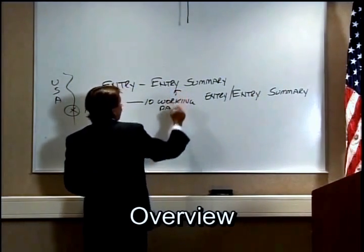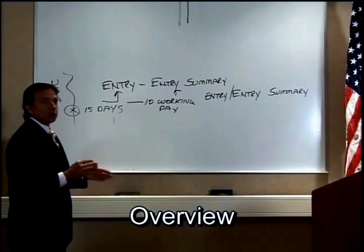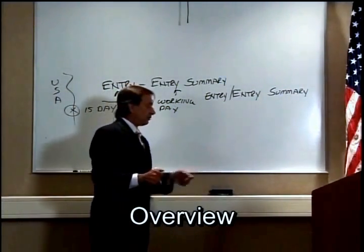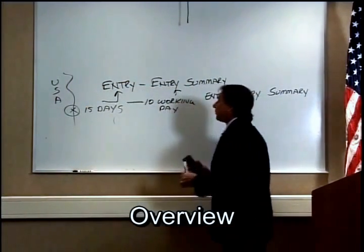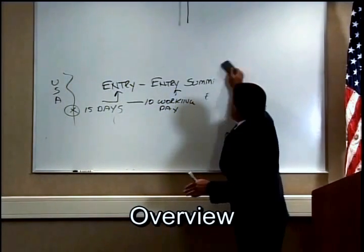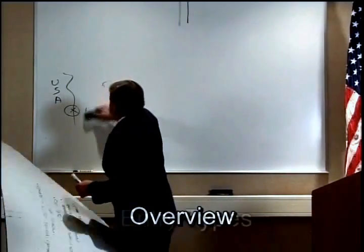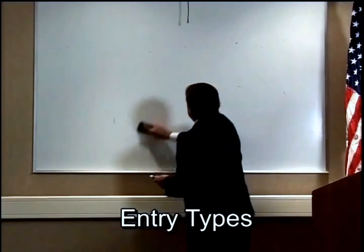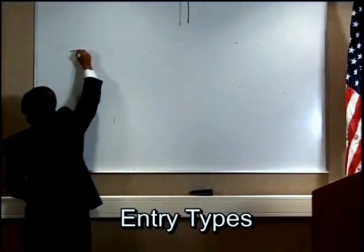We've got to come up with this entry summary. It's a total different animal, a total different procedure, and an entry slash entry summary. I'll tell you about that in a minute. But that's generally how everything is going to flow, and you probably got an idea of that after reading 141 and 142. When it comes to an entry, there are various entry types. There are types or categories.